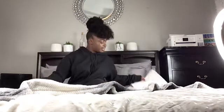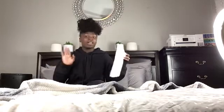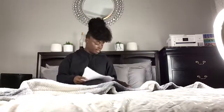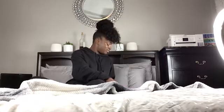Anyways, so basically what it says is that they approved the application for the I-485, which is what you guys call the green card. So the next step is for me to get an interview date. So I wait for my interview date now. I got another letter letting me know that my interview date was in September of 2019.